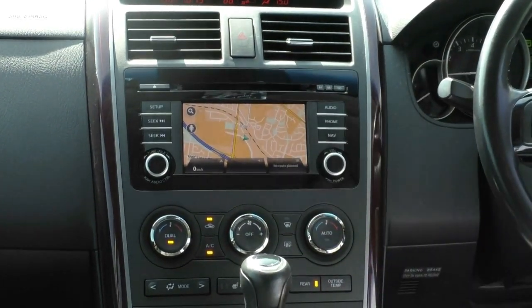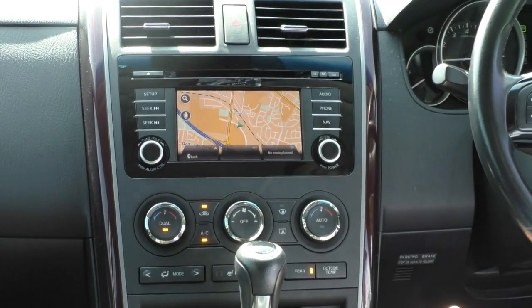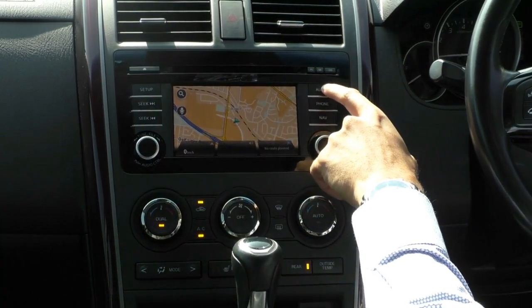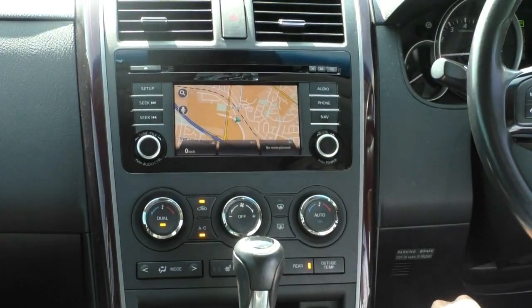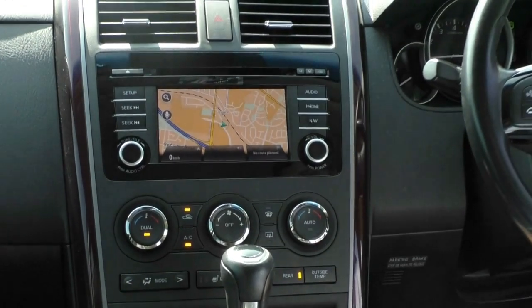Now this head unit does come with inbuilt navigation. As you can see, we are at 20 to 32 Kangan Drive, so drop by and come check us out. You also have AM and FM radio, as well as Bluetooth connectivity for your phone, and you've got all the hard buttons for that as well.